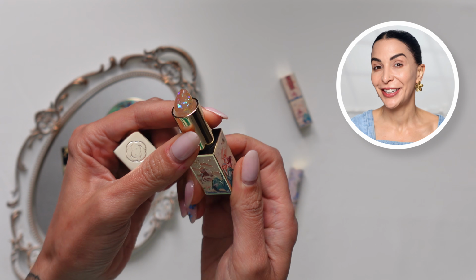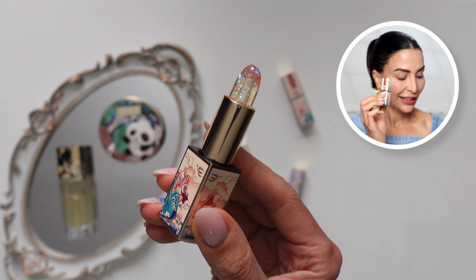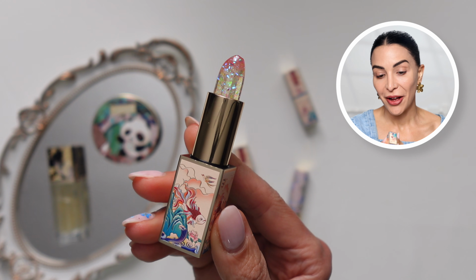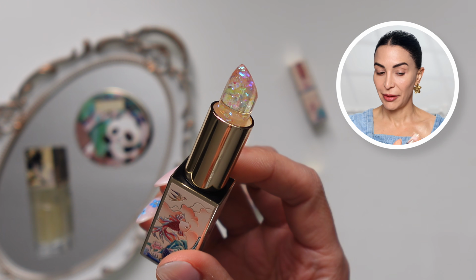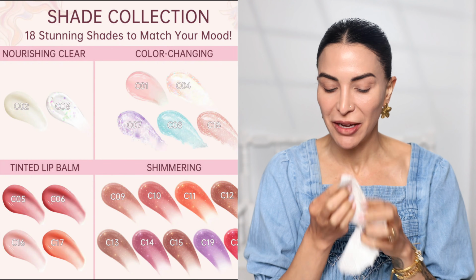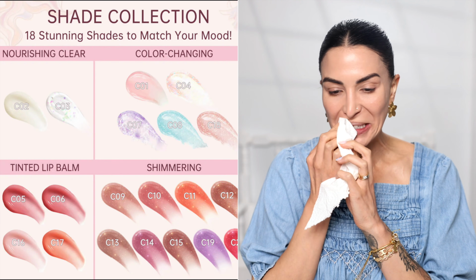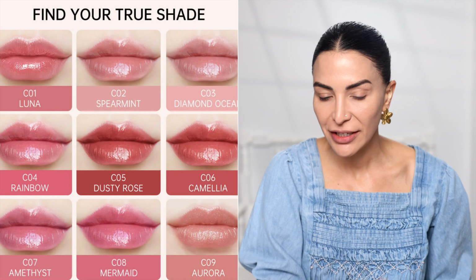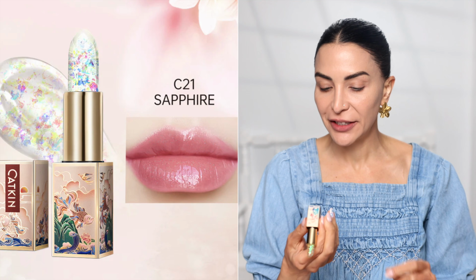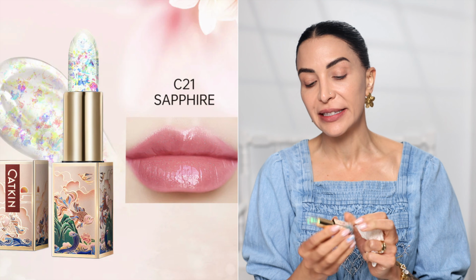So one that I was really curious to try, it looks exactly the same, see, but it's not, because this one is actually a pH changing lip balm. Whenever I see these pH changing lip balms, I always think that they're kind of BS because they always look exactly the same on everyone and they always look pink. They change to pink on everyone, right? Let's be real. But let's try this one. This one is C21 Sapphire. This one smells really weird, I'm not gonna lie. It kind of smells like chemicals.